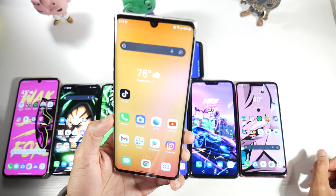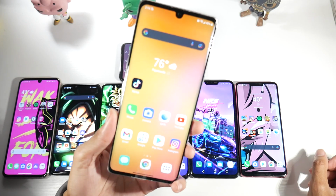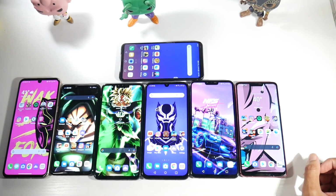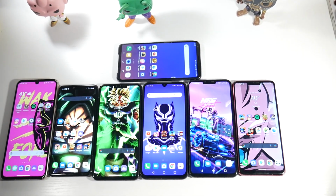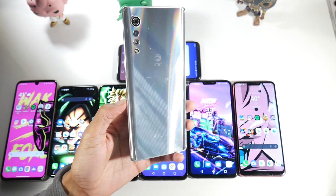But this is a really nice phone. It has this super tall aspect ratio, and I think one of the unique things is, let me get a wipe down here. One of the unique things about this phone is the display. Hold on, that was terrible. One of the unique things about this phone is the build quality here.